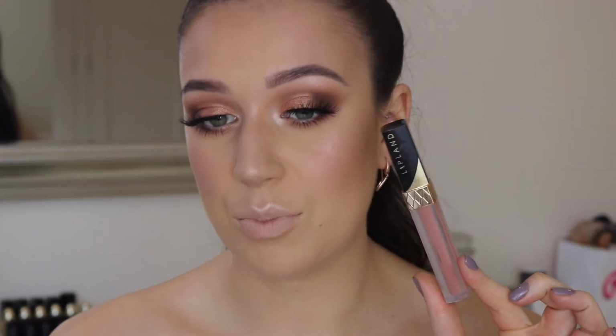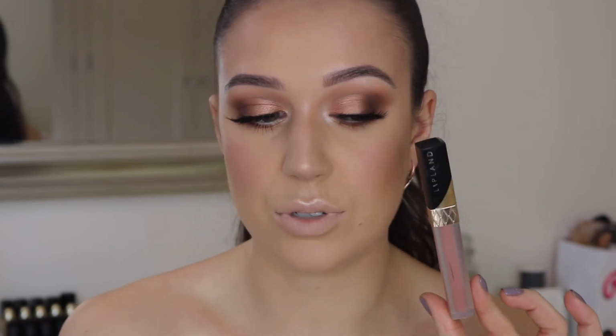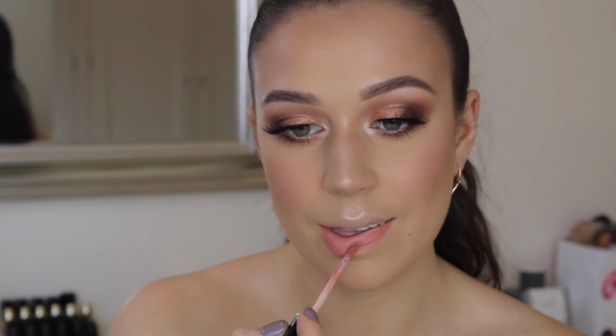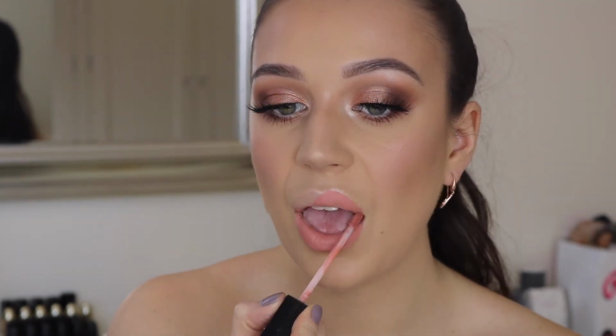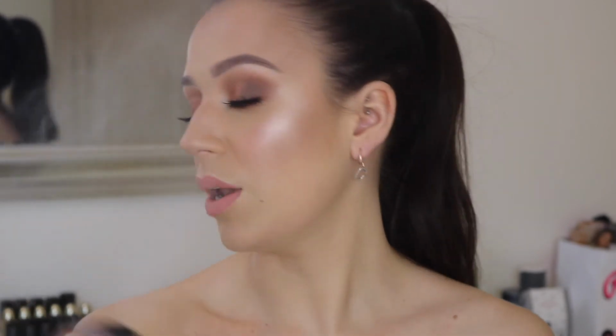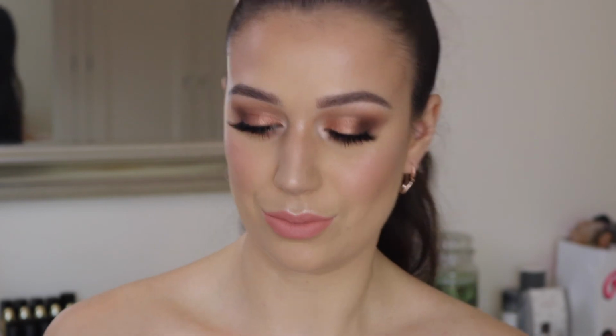It's Reezy from Lipland, obviously by Reezy, and this is one of my absolute favourite colours of all time. I absolutely love it. So, Lipland Reezy is going on my lips. Little spritz of Fix Plus. Well, a lot, because I love it.